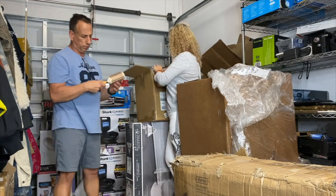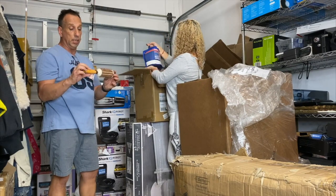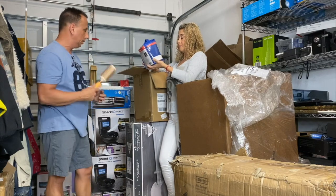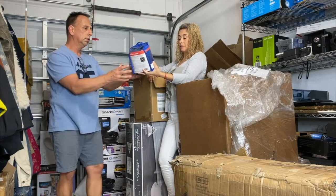A brush, new with tags. I'll have to look at it better in better lighting, but I don't think there's any hair in that. Can't imagine that's a big dollar item, though. This is for the shoulder and back.